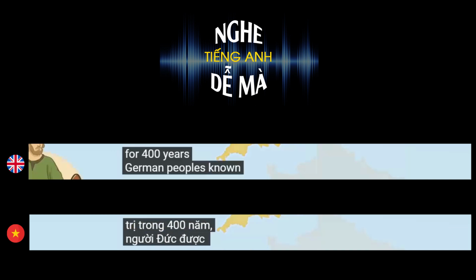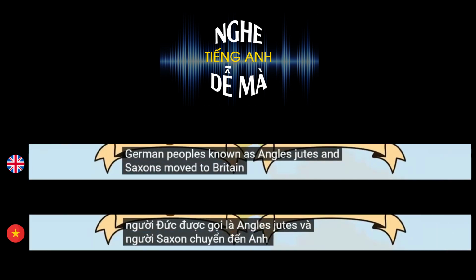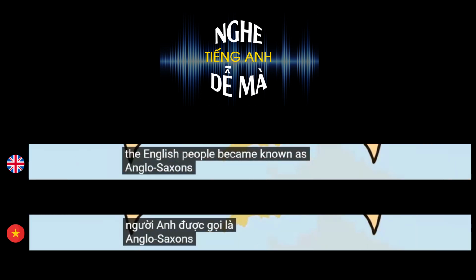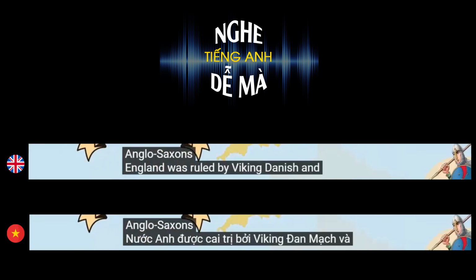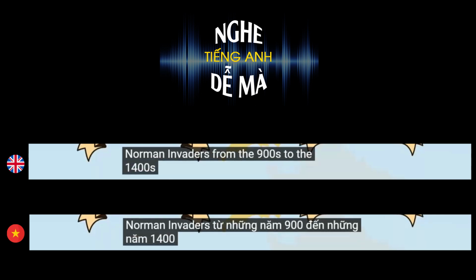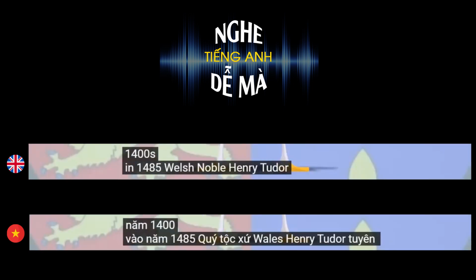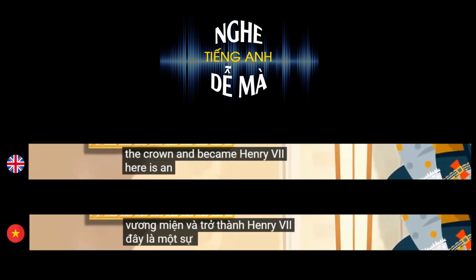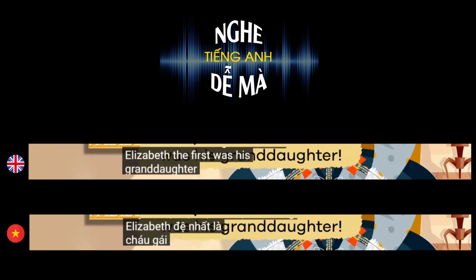German peoples known as Angles, Jutes, and Saxons moved to Britain, and eventually the English people became known as Anglo-Saxons. England was ruled by Viking, Danish, and Norman invaders from the 900s to the 1400s. In 1485, Welsh noble Henry Tudor claimed the crown and became Henry VII. Here is an interesting fact. Queen Elizabeth I was his granddaughter.